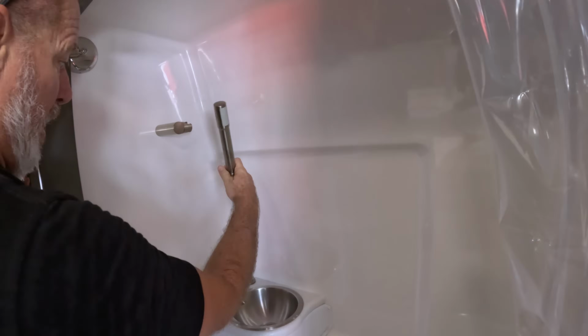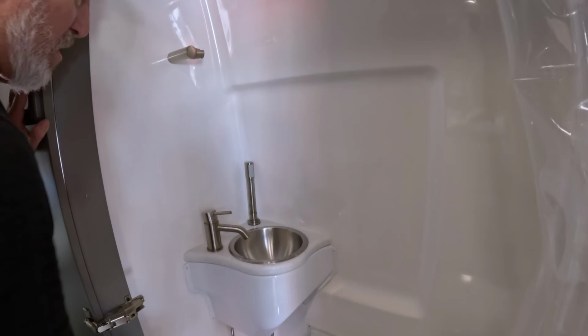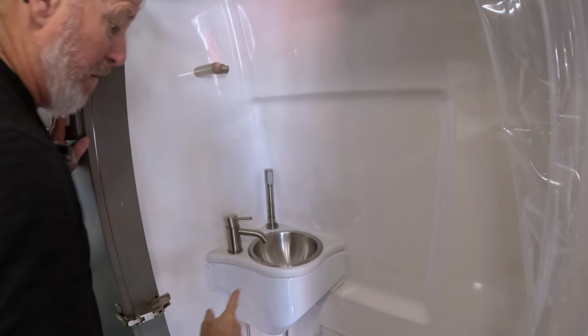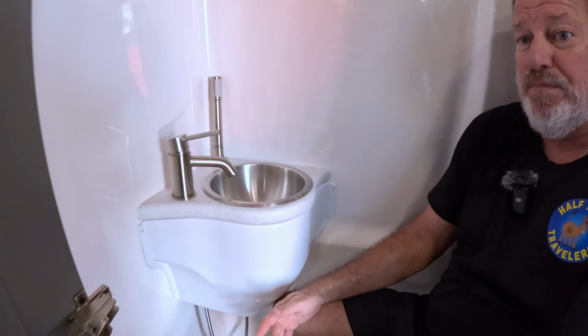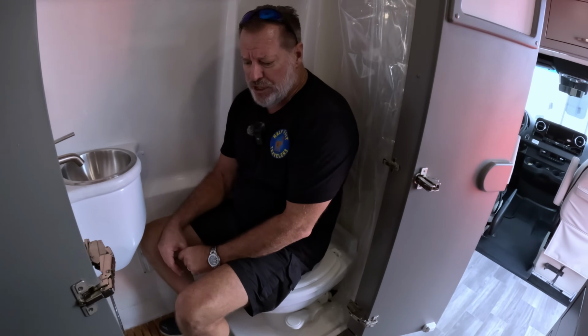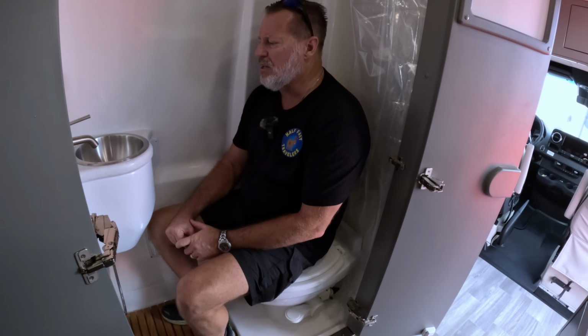You can see the shower wand is here, and it goes down here for storage, and then you can put it up here when you need to take a shower. That was nice to have. And there's a very little sink, and then your position for being in the toilet was sufficient. When the doors close, it's a little bit claustrophobic.